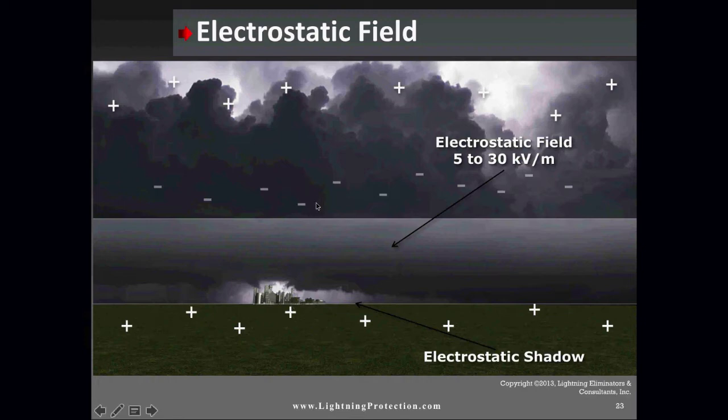Now, during a mature storm, and I don't want to get too technical here, I'm not sure how technical we are in the group here, but we have a very high electrostatic field charge in the air. And that's what we're talking about over there when you see the 5 to 30 kV per meter. That's how we express the charge. If we're going to have a lightning strike developed in our area of concern, the charge per meter of air gap is going to be at least 5,000 volts per meter, possibly up to 30,000 volts per meter.